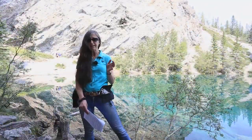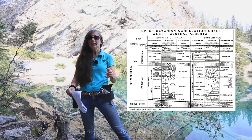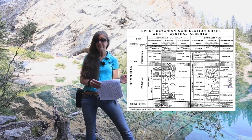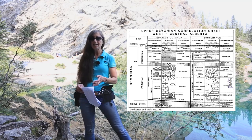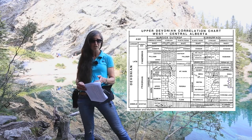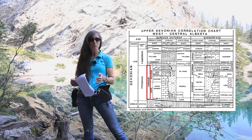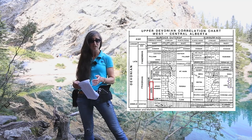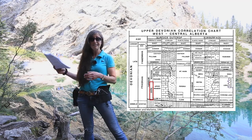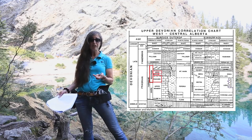Correlation chart by Geldsetzer and Mountjoy, 1993, illustrates the Upper Devonian stratigraphy from surface to subsurface. And if we look in the outcrop, we've got the Fairholme group, which is about 300 to 400 meters thick. And within the Fairholme group, we have the Cairn formation, which is right behind me. And overlying that is the South Esk formation, which contains the Peechee, Grotto, and Arcs members.